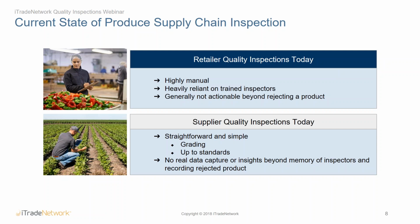And then it's generally not actionable beyond rejecting a product on the retailer side. A lot of what's done today is based on a pass-fail scale. And if the product passes, there's no real inspection report filled out, and it makes it through. If a product needs to be rejected, there's going to be a rejection report filled out, logged, and then sent back to the vendor.